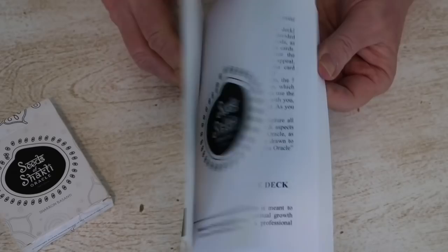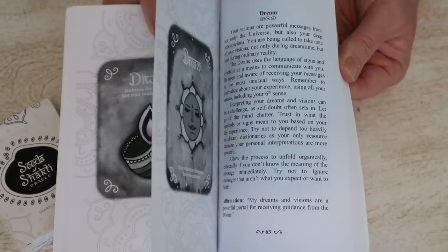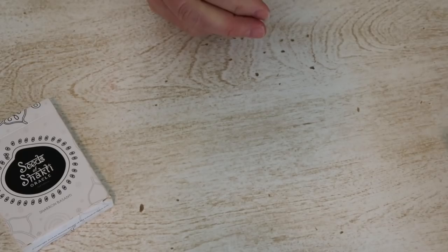You get a larger than card size black and white photo and a full page, sometimes more than a page, description of the cards along with an affirmation on the bottom. So this deck includes chakra cards, moon phase cards, and lots of sacred symbols, goddesses, things like that.